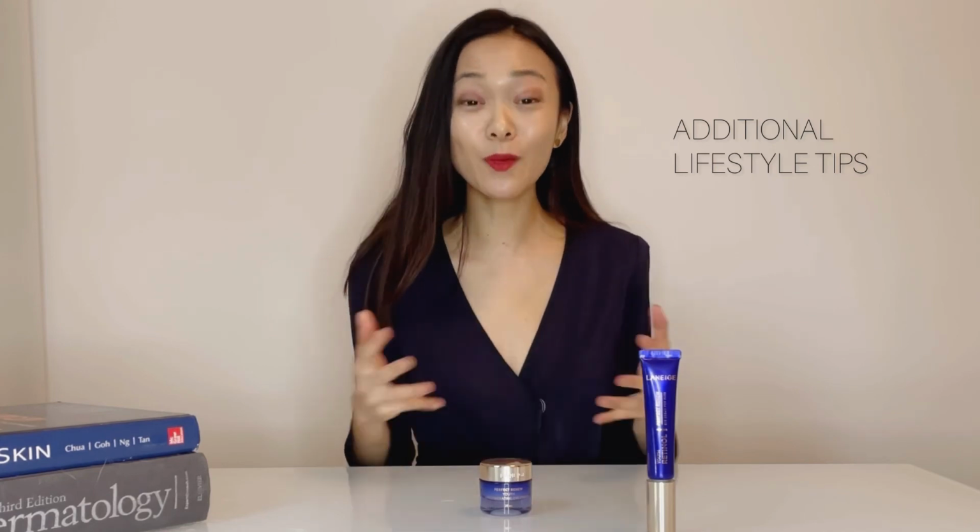Finally, I have some lifestyle tips which I hope can help you prevent premature aging of the periorbital skin. Firstly, avoid tugging or constant friction around this delicate eye area. Wiping off your mascara or eye makeup can be one of these activities that increase friction around the eye area. The same with wearing contact lenses. So try to not tug your under eyelid too much when you're trying to put in your contact lenses. Over time, all these mechanical factors can increase laxity of the under eye skin.